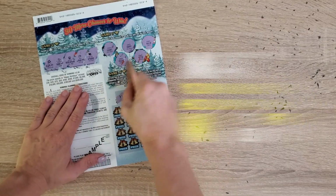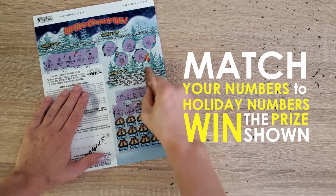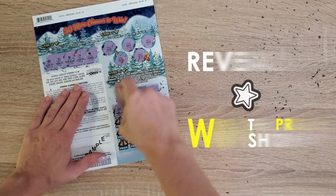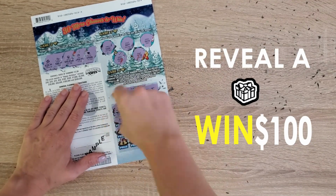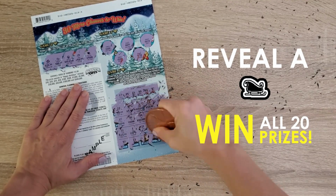In game four, scratch your holiday numbers and then your numbers. If any of the holiday numbers match your numbers, you win the prize shown. Reveal a star symbol to win that prize automatically. A gift symbol will win you 100 bucks. And if you reveal a sleigh symbol, you win all 20 prizes shown.